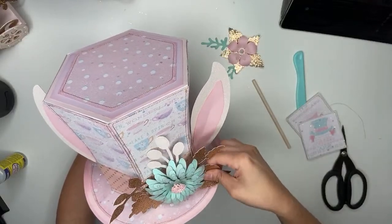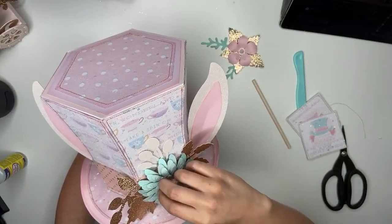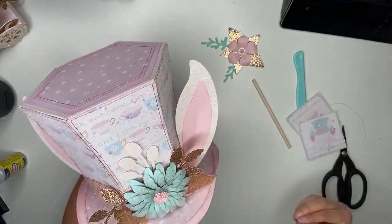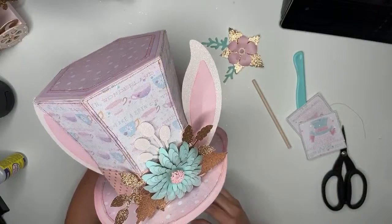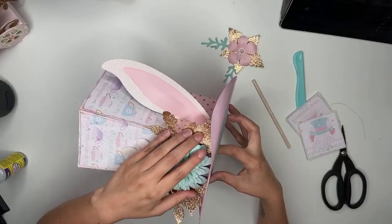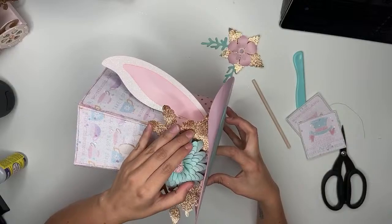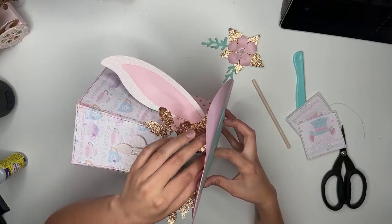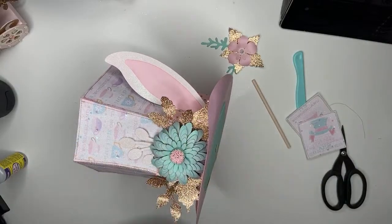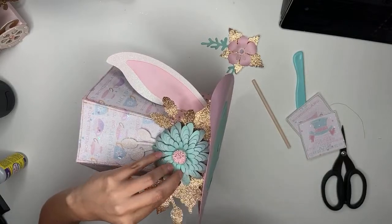Replacing this. Woo! Simmer down now. I need you down here. Oh my gosh, Tara. You should get this hat. Okay, so let's add some more glue on here. Make sure this baby is nice and secure.